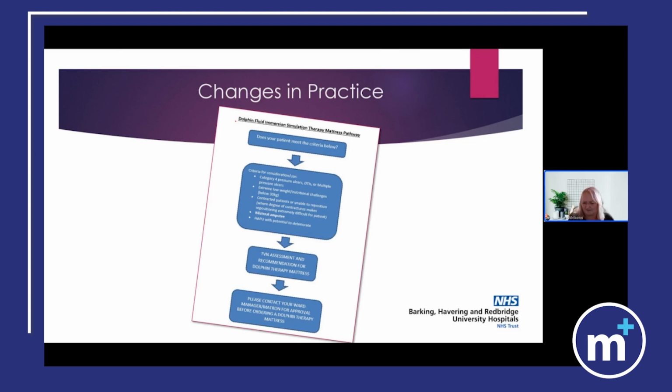sits with the tissue viability nurses within the hospital, but there are groups of patients that we will automatically consider now. So category 4 pressure ulcers and DTIs and multiple pressure ulcers we will consider. Extreme low weight patients with nutritional challenges, patients with contractures who can't reposition themselves because of the degree of their contractures. And I'm sure we've all perhaps cared for patients with extreme contractures where you can really only tilt them at 90 degrees. And the other thing that we've looked at is bilateral amputees.